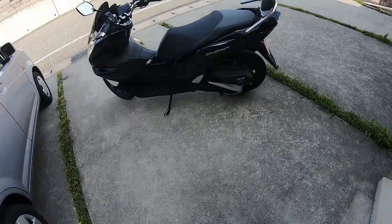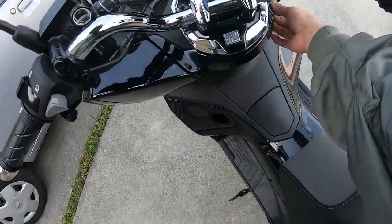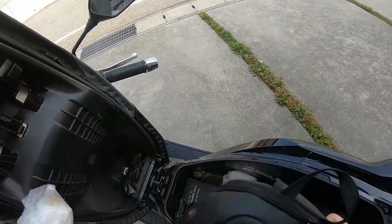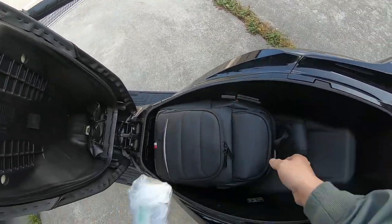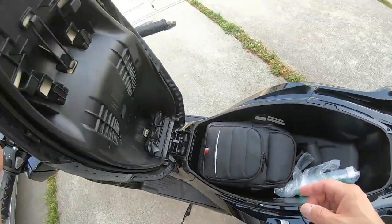You're looking at my 2021 Honda PCX. I bought this in April. Actually, it took a couple months to order. I need to go to an electronic store to get a light bulb.